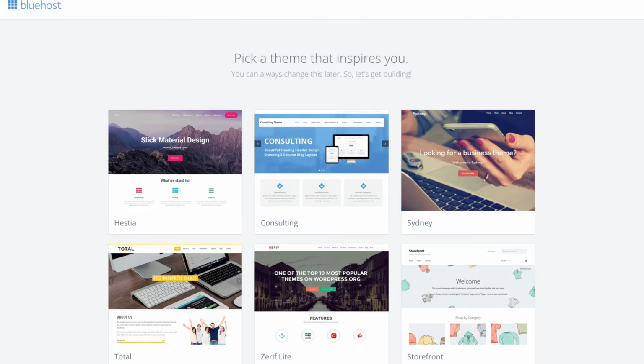You will now see pick your theme. Bluehost has a bunch of awesome pre-WordPress themes you can choose from. You can select the theme now if you want to, or below the themes you can click skip this step. If you choose a theme now, you can always change the theme you pick without any problem at a later date. I'll be going over this in more detail later in the video.